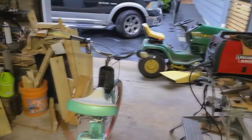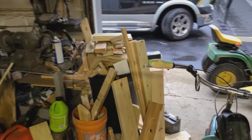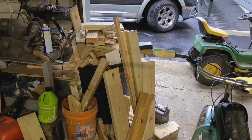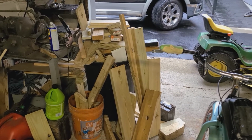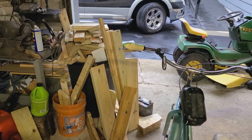Man, my wood pile. I keep scrap wood. Occasionally when I'm bored, I'll build a birdhouse. We have a lot of birds, and my wife likes to see them run around the yard. So we feed them and we house them rent-free. They don't pay any rent. They just give us some pleasure watching them while we sit out there and enjoy our yard.